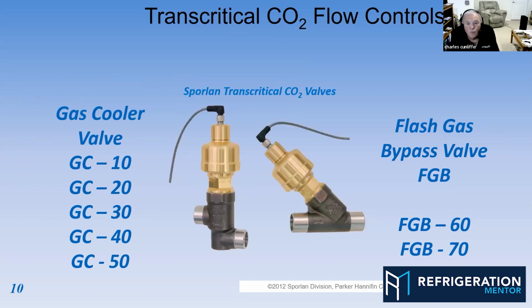Now, the valves that Sporlan has made for CO2 are the gas cooler valve GC10 through GC50, depending upon the size of the system. And for flash gas bypass, the FGB60 and FGB70. But I'm here to tell you that OEMs are using other Sporlan valves. For instance, the site we will go to later, hopefully if we have time, you'll see they're using SVR valves in place of the FGB flash gas bypass valves.